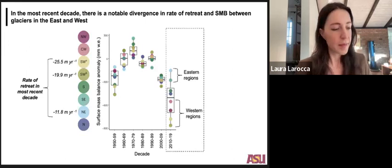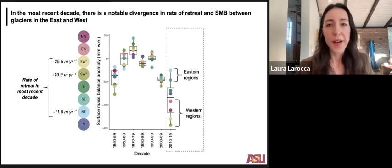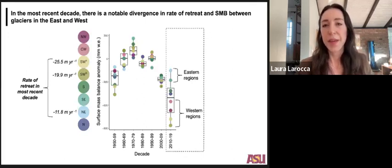Thank you. As far as the availability of the data, we did actually make the data available when the paper was published. Those data are available at the Geological Survey of Denmark and Greenland, which has an archive. All of the frontal change rates are available through there.